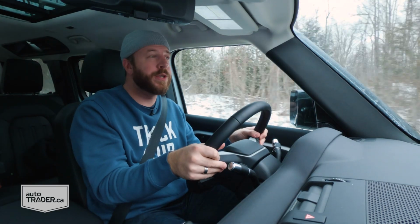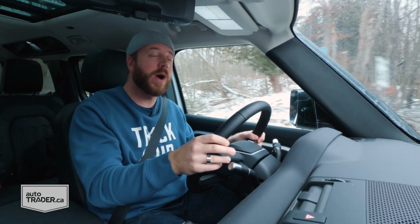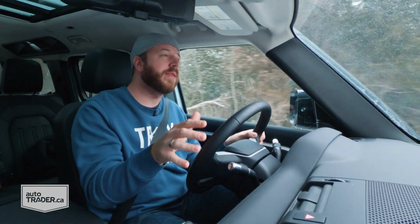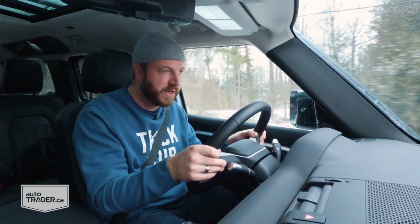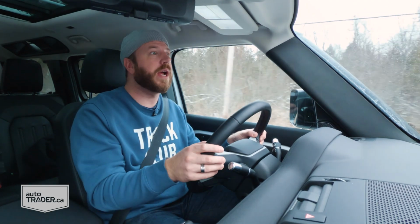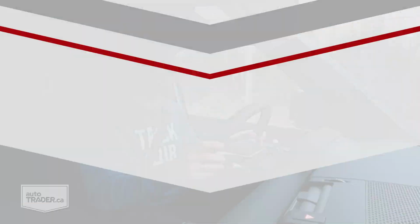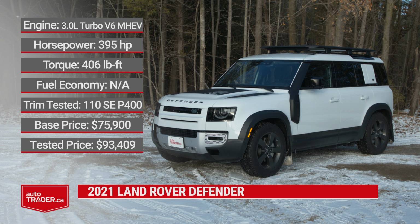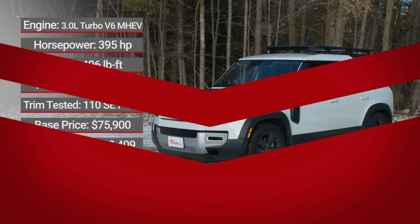So how much is one of these new Defenders gonna set you back? Well, if you want that 2-liter version, it starts at right around 65 grand, but this V6 model starts at 76,000 bucks. And then this one I'm driving has all kinds of extras. There's that zombie apocalypse accessories kit, a bunch of off-road upgrades, and adaptive cruise control. And once it's all said and done, this thing is 93,000 bucks before tax.